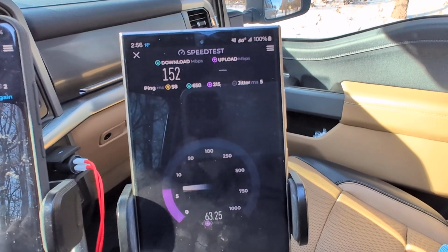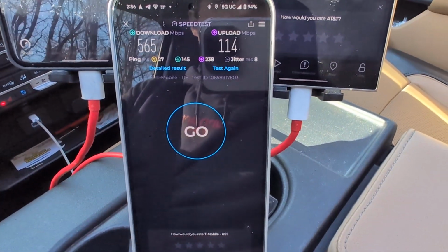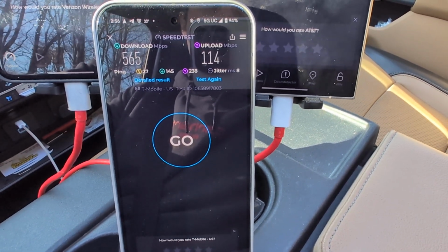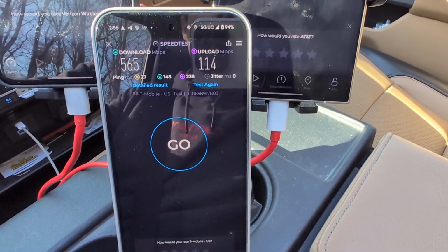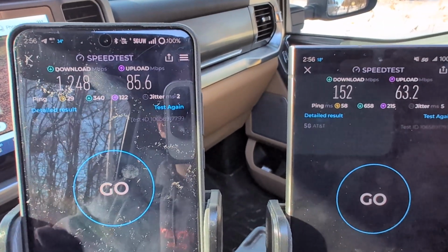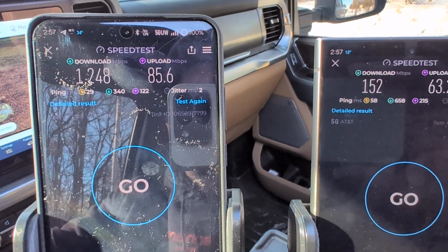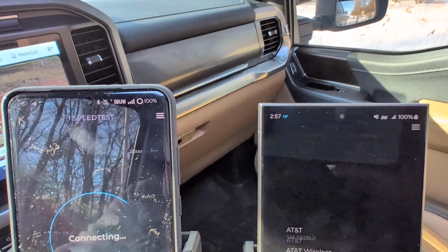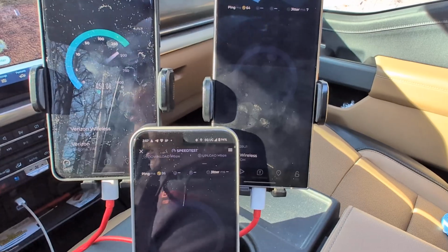So AT&T, obviously we've dropped down off the side of the mountain a little bit, so non-line of sight now for AT&T, not so great, 152 by 63. T-Mobile cracking that 100 meg up, 114 up, 565 down. They only have a gigabit fiber backhaul from Verizon. And there you have Verizon on the OnePlus 13 cracking a gig, 1.2 on the down and 85 on the up. Let's run that one more time respectively on each of the carriers.